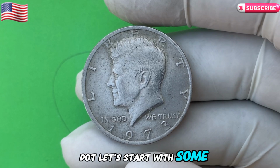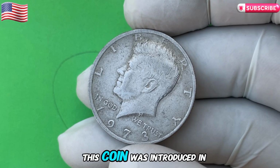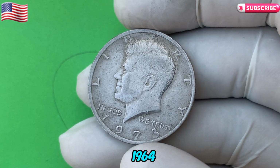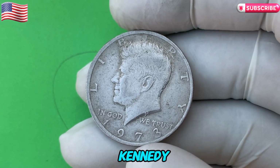Let's start with some quick background on the Kennedy half-dollar itself. This coin was introduced in 1964, just months after the tragic assassination of President John F. Kennedy.